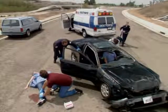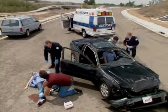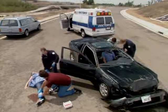How many people do we have in the vehicle? Just two. Two, that's it? Anyone ejected? Anyone else in the vehicle? No? Came on these guys. No, that's it. Okay, what do you have right there?